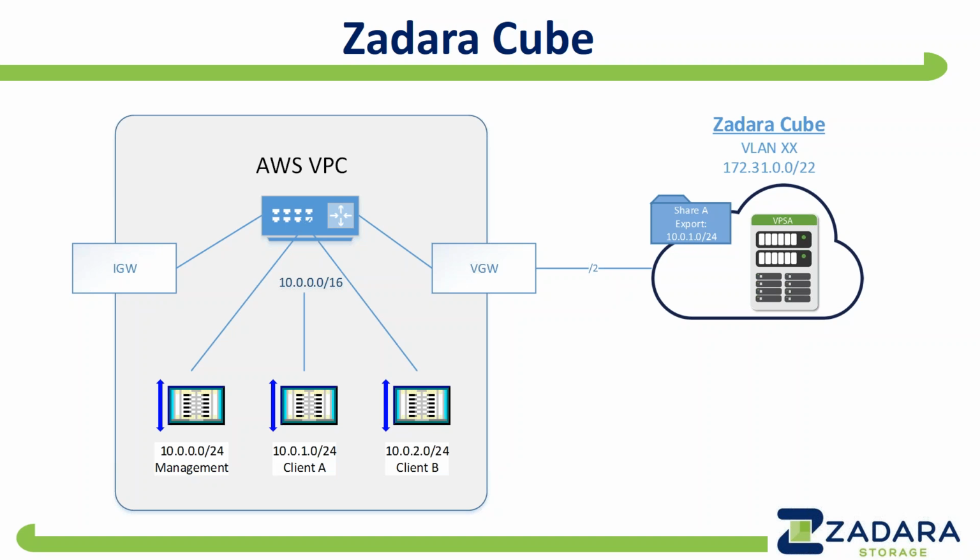So the main difference between a cube and a VPSA is that you get a single share, or it would be a volume, depending if it's iSCSI, depending on how you order the cube through AWS. Everything else is the same, except all the billing goes through the AWS Marketplace instead of through Zadara. The advantage of that is that some enterprise customers that you have contracts with can use their account now and have all the billing through AWS. So that's a great benefit to offering the Zadara storage to your customers.